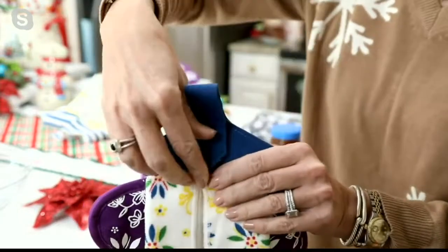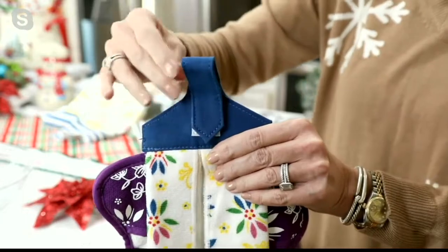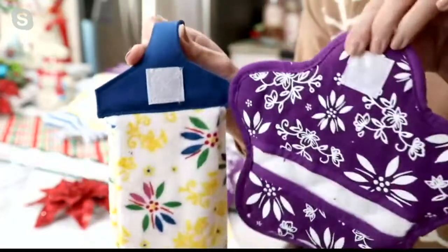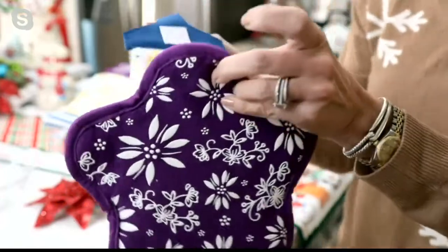First of all, on the back, hook and loop closure right there. So if you want to hang this over your oven door, over your microwave door, over your dishwasher, perfect. No worries at all. Then you can see right here, this is how this attaches. There's 2 Velcro strips that just marry together right there.